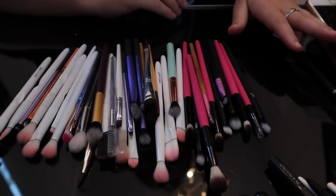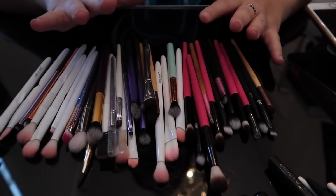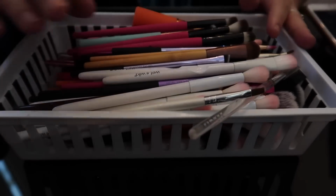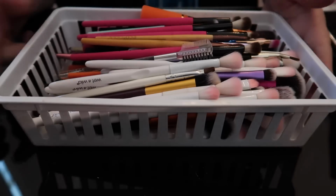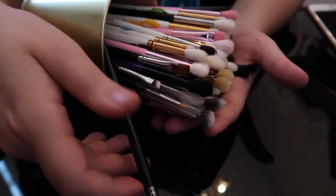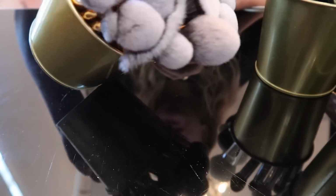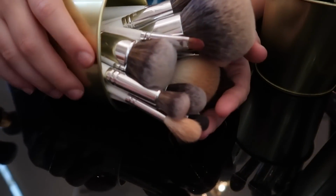So these are all of the brushes that I decided to get rid of from that brush cup, and then these are the ones that I am keeping. Our declutter pile is already very overwhelming. Next, I have all of my Morphe eye brushes in this cup. I'm just gonna go ahead and keep all of those. I'm also going to keep all of my Morphe face brushes. I have another Morphe face brushes cup here. And then I have my Morphe Jaclyn Hill brushes. So I'm keeping all of those.